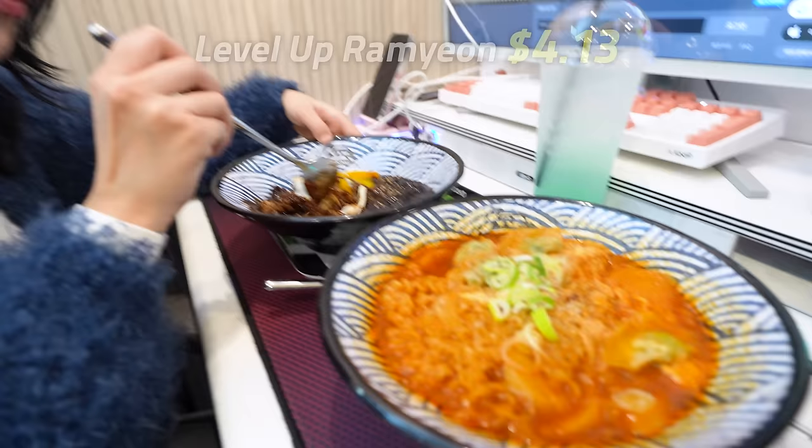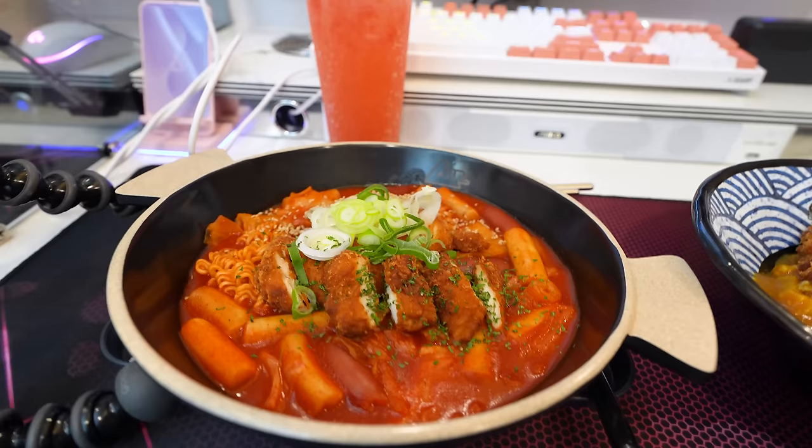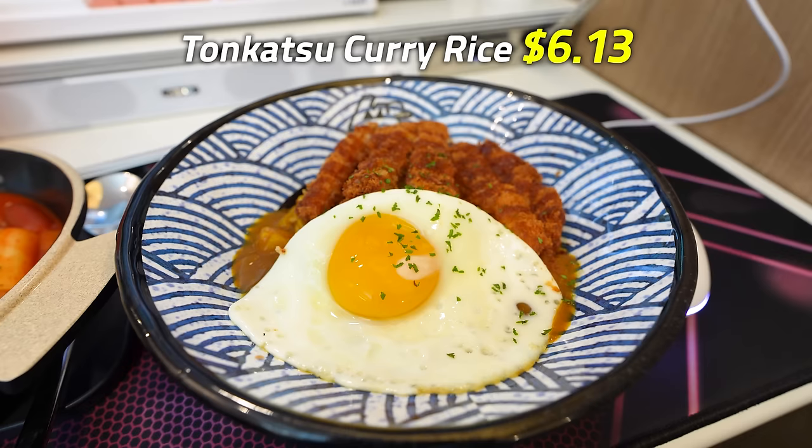It tastes like homemade. Really? Yeah, it's way better than fast food. I guess you could argue that these are fast food as well, but my god, they're really great fast food. Oh my god, it looks so good. I'm glad you like it.